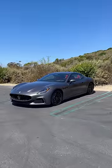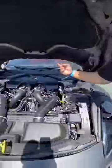Behind me is a new Maserati Granturismo, and I can't even lie, it's super nice. So this is the Trofeo trim. This is the highest performance trim level that gives you this twin turbo V6. It makes 542 horsepower, which is more than the old V8, and it sounds incredible.